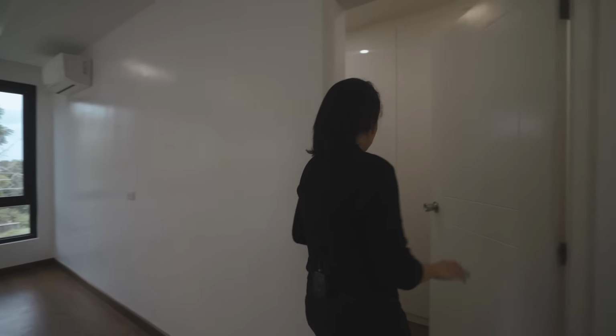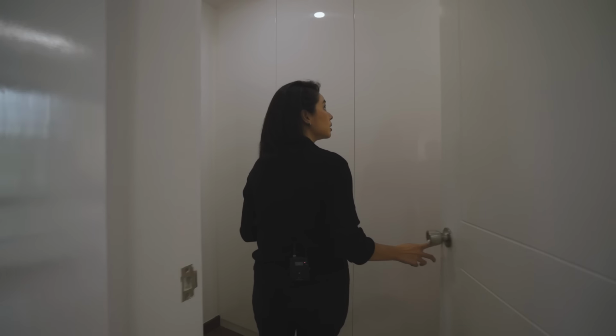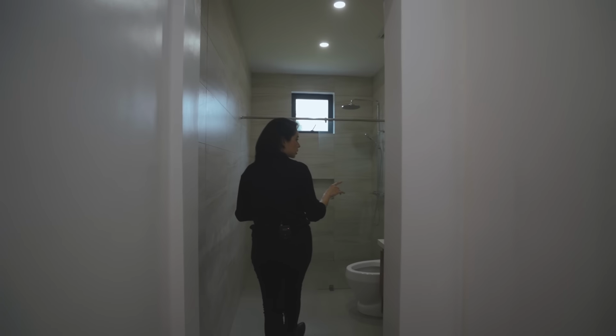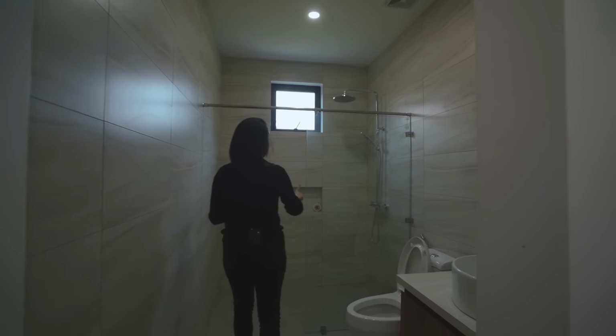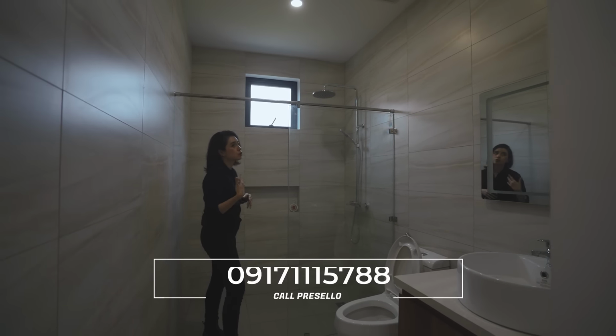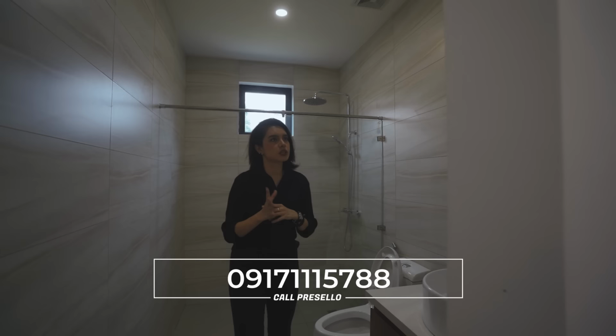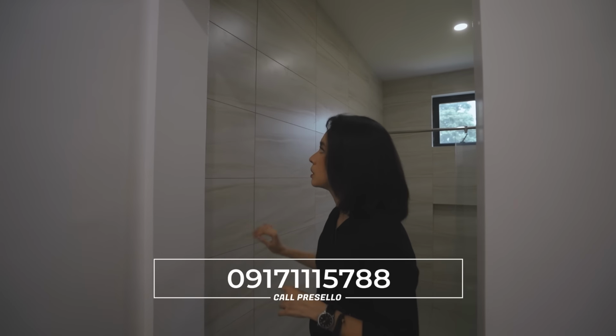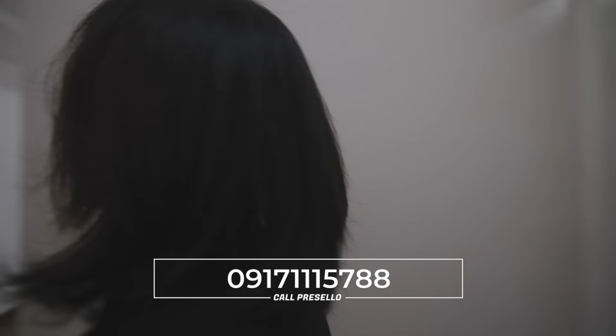And then you have an ensuite, tub and bath with a walk-through closet. Oh, so the tiles are different here. So again, you have your sink, your toilet, and then your partially enclosed shower space. But this time you have a warm grayish marble-like tiles. But of course, they're just tiles. It's not actually marble. Yung pattern niya.